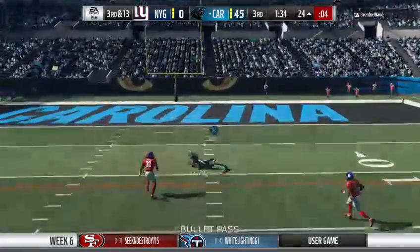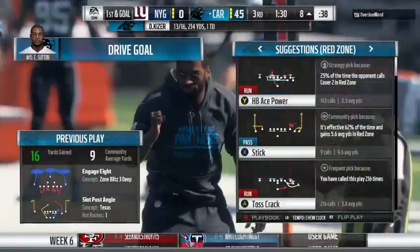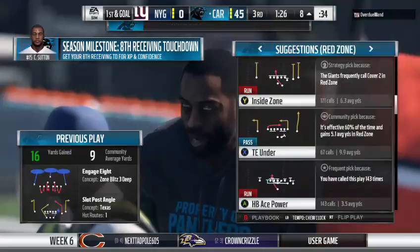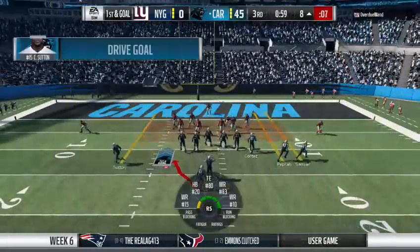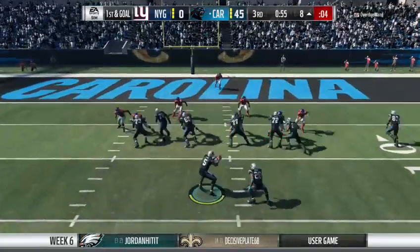Kaiser. This will be caught inside the 10. They're able to convert on 3rd down, and that sets up a 1st and goal. And in a lot of ways, that catch is expected. Red zone presence, and that one was realized there. You've got to find your tight end in that situation. And the play clock's running down.